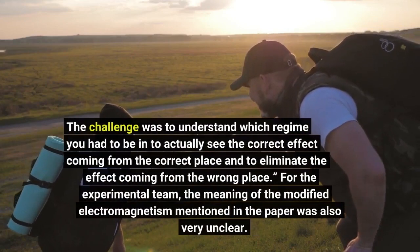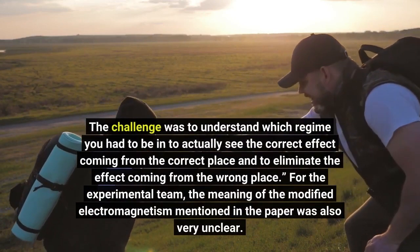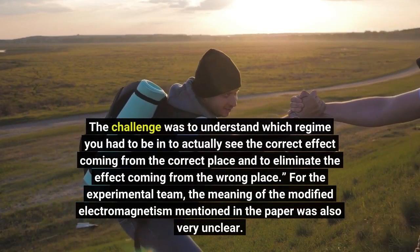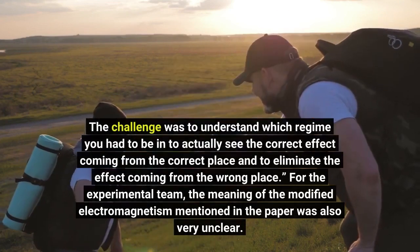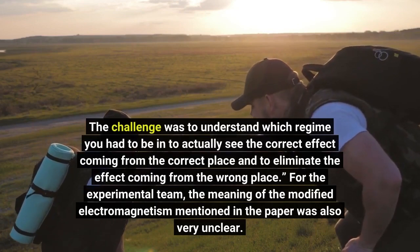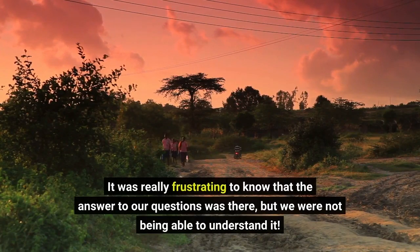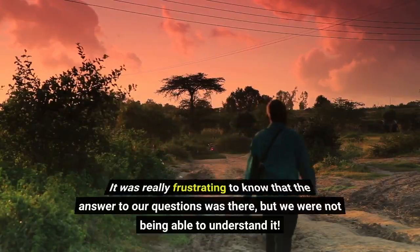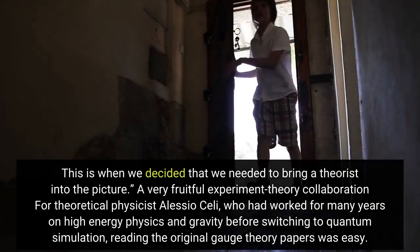The challenge was to understand which regime you had to be in to actually see the correct effect coming from the correct place and to eliminate the effect coming from the wrong place. For the experimental team, the meaning of the modified electromagnetism mentioned in the paper was also very unclear. It was really frustrating to know that the answer to our questions was there, but we were not being able to understand it. This is when we decided that we needed to bring a theorist into the picture.